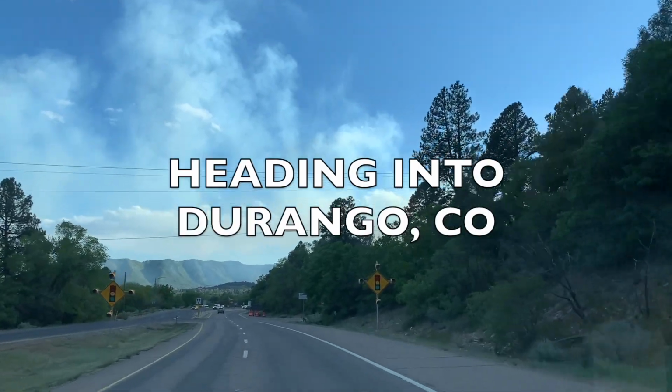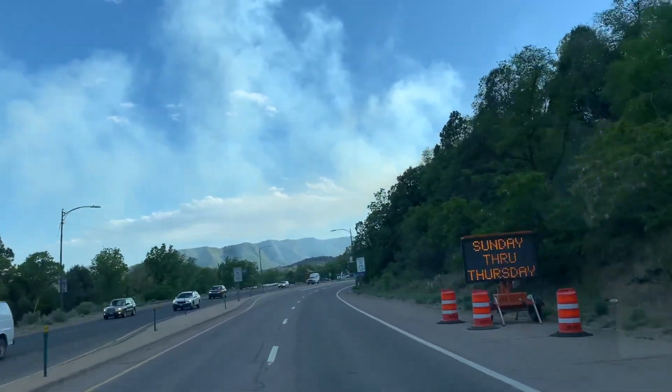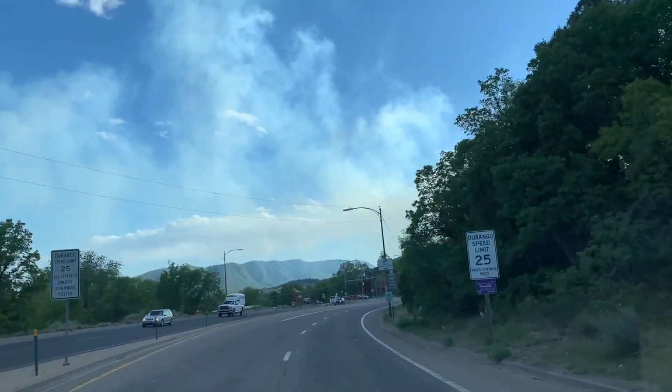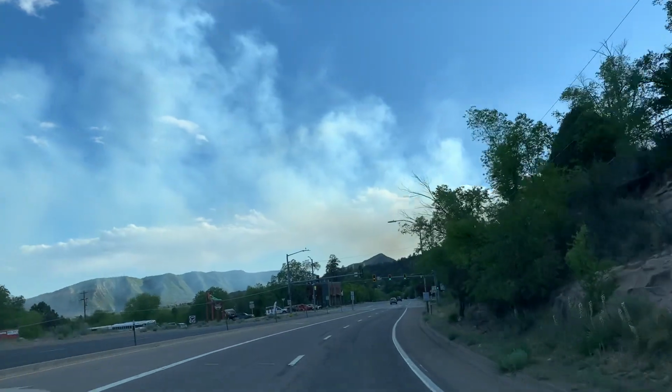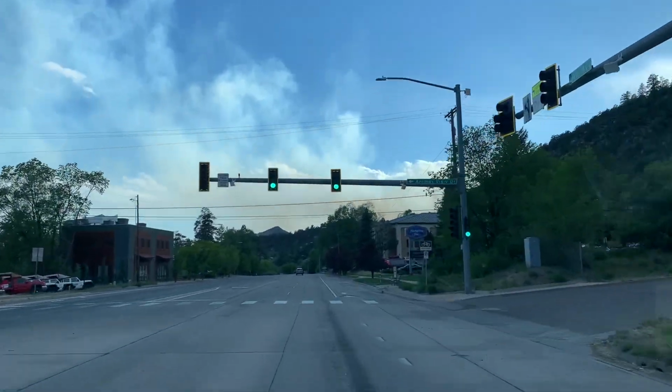So it looks like there's either wildfires or controlled fires, but I see a helicopter in the distance with a water thing. I imagine it's that, because I can tell there's fire smoke on the other side of that hill.